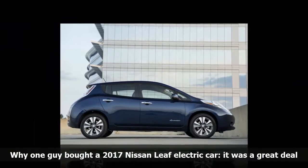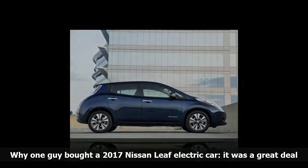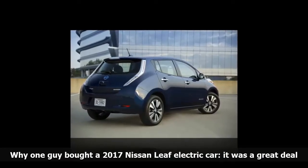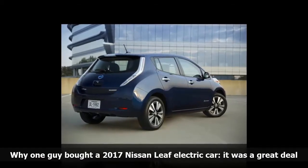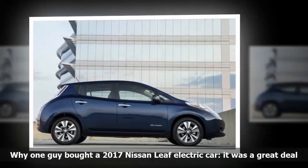Not only did he qualify for the full $7,500 federal tax credit, but Nissan also applied another $5,000 in incentives to the purchase price. In his case, a 2017 Leaf at roughly $30,000 quickly became an $18,000 car, despite not living in a state that adds an incentive on top of the federal credit.